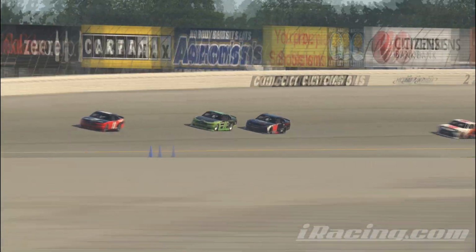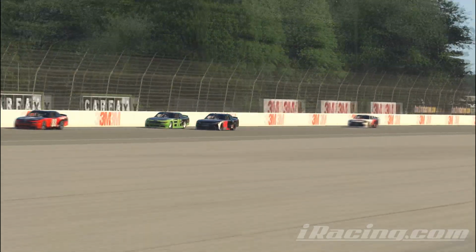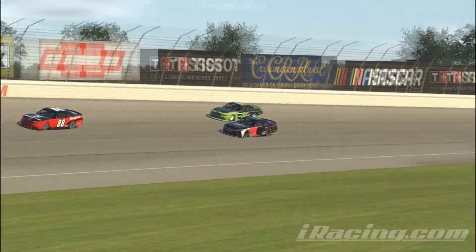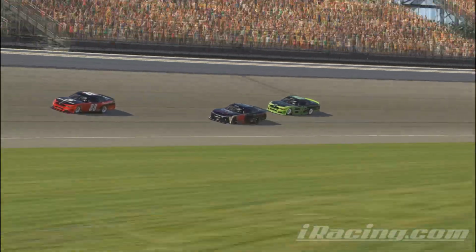Lap 10 on the backstretch, Kevin Shelton to the inside of Tyler Greneau. Down the backstretch, getting that pull off the 88 just a little bit, but Kevin continues to march his way towards the front. Only a few more cars to catch the leader, which is Brandon, who's held command of this race all 11 laps thus far.